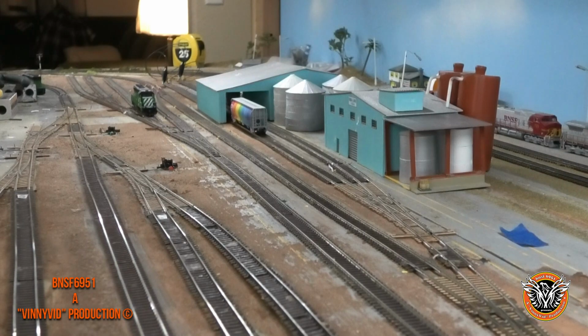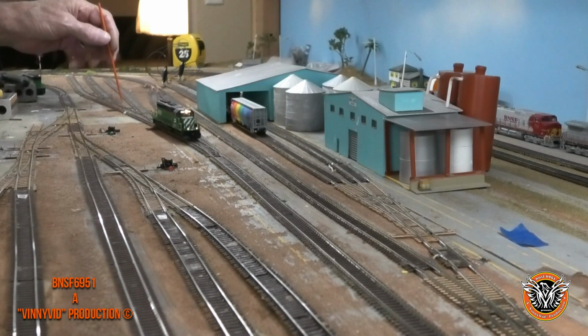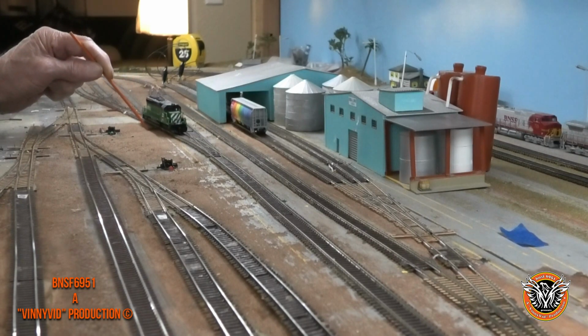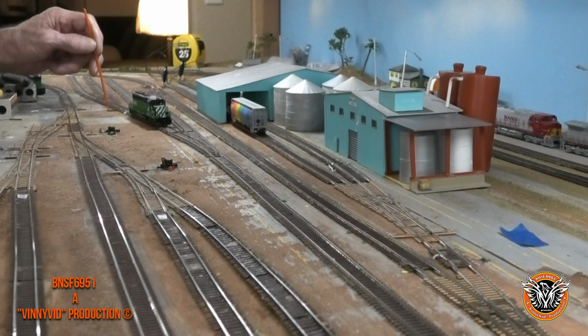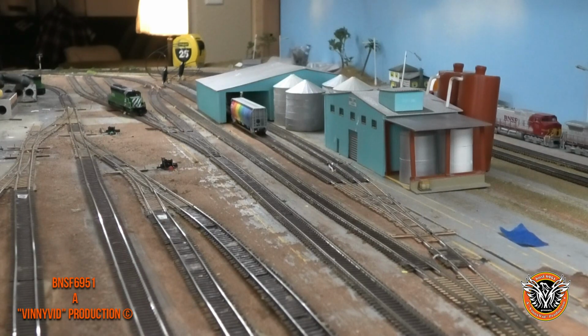So that is track number 3, and you can see that it's working fine. And now we'll come down again, and we'll use my skewer stick to flip the turnout. And we'll come back and we'll go on track number 2. And as you can see, that's working pretty well also. And finally we'll come out and do track number 1. And we can get probably between 10 and 12 cars in this little yard right here. Just a little oopsie right there, dirty track. I have not cleaned this track yet.